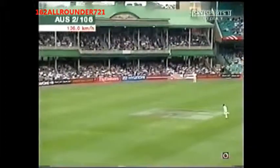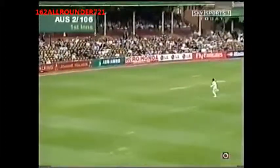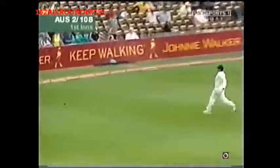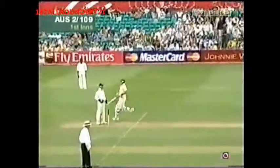Well, it's in the air. It's just a question of how much the middle of the bat he got on it. Not quite enough. Well, they could go for a fourth. That's good running.